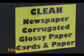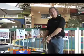Clean paper can go in there. If it's food soiled, it can be composted, but if it's not, if it's newspapers, if it's office papers, those things can all go in here and be recycled into reusable paper.